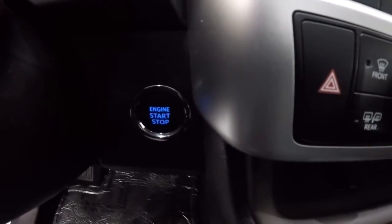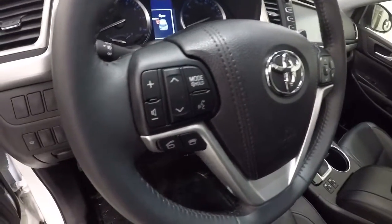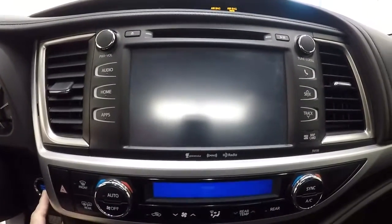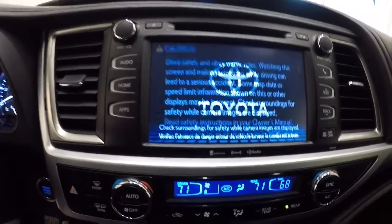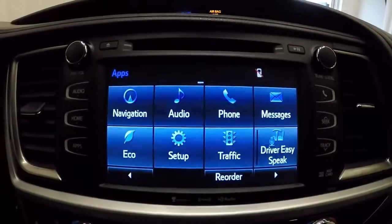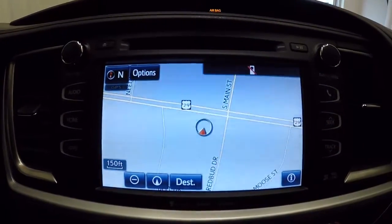Push button start. Leather wrapped steering wheel, audio controls, and Bluetooth. And it does have the power liftgate as well. Okay, I'll go ahead and get in here. I'll go ahead and turn it on. Shut that sunroof, knock that glare off. Let's see. Alright, there's your home screen there. Give you a look at all your apps. Okay, it does have navigation. Alright, go ahead and engage backup camera.